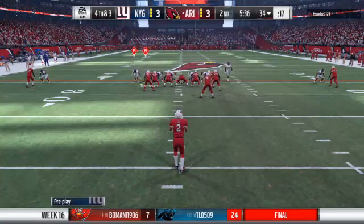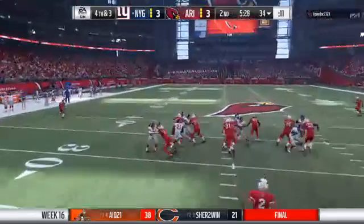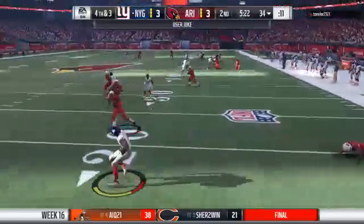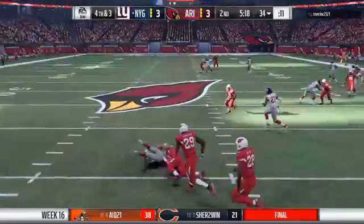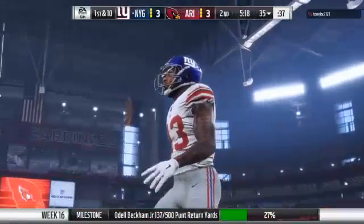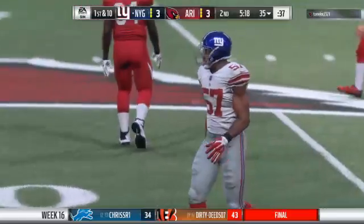Andy Lee, 3-time All-Pro, on to punt. Back deep, it's Odell Beckham. Beckham, the return. Dances by him. A very nice job on the run back there. He'll get 23 yards all told, and it'll be Giant football, 1st and 10.